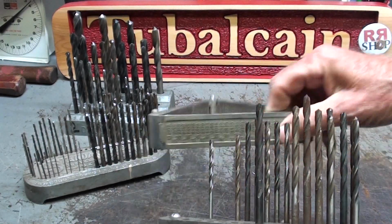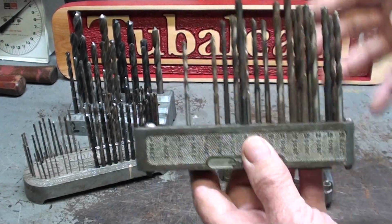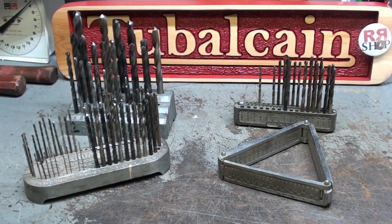These are number drill bits. And I'm going to send him one of these when I get around to it here. He's in no hurry, and I've been busy, but so is he. So that's it on the drill indexes.